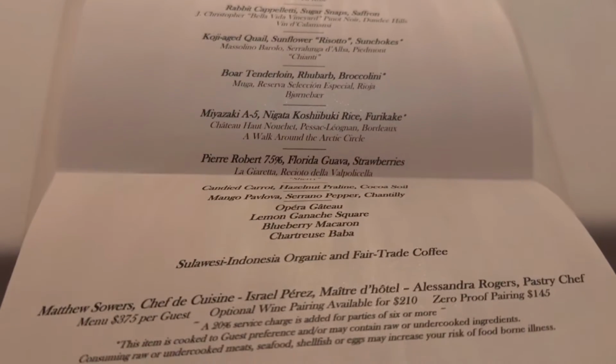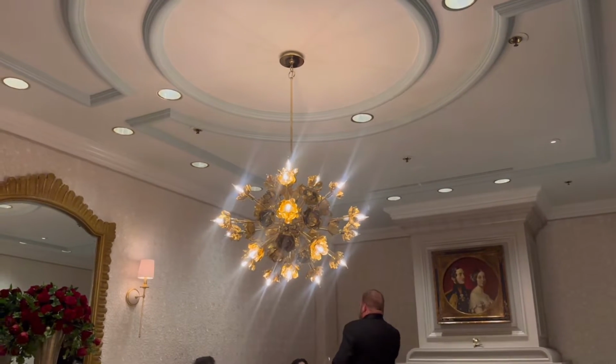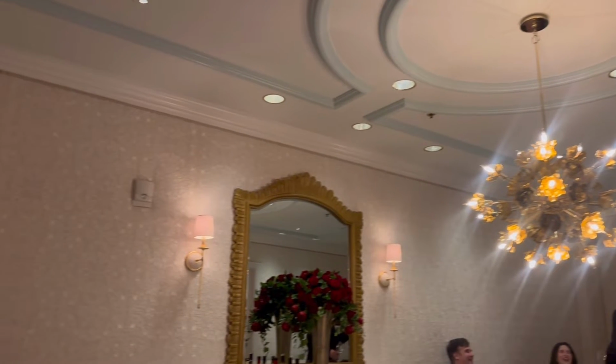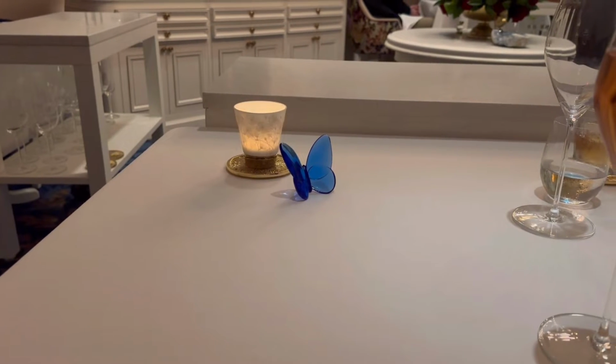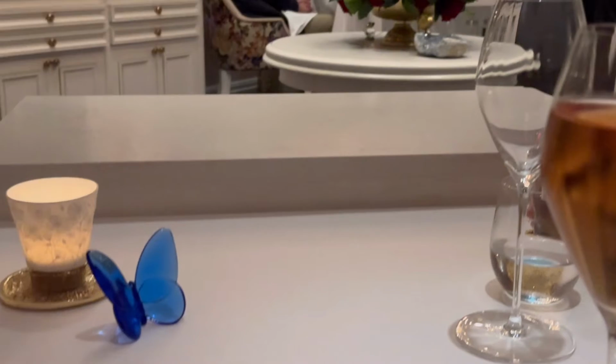Let's talk a little bit more about the ambiance. The Queen Victoria room is so romantic. Victoria and Albert had a beautiful love story and you can really feel that in this restaurant. The romanticism definitely comes across. Each table has its own mini table. I'm sure there's a fancy word for this that I don't know, but this is where your server's going to bring your food out on a fancy tray and explain everything to you each time.